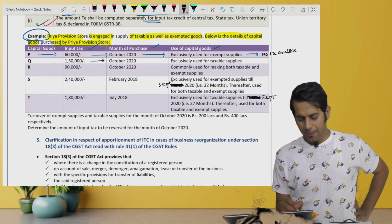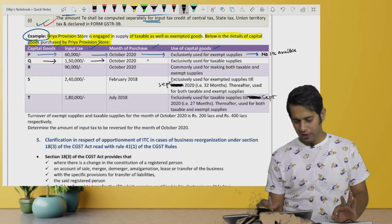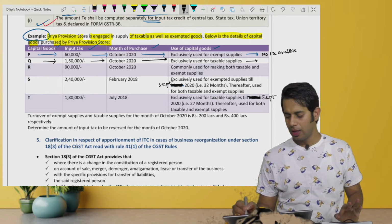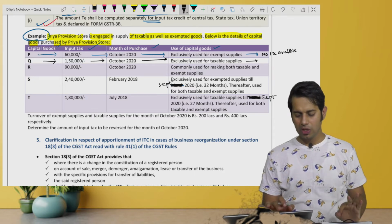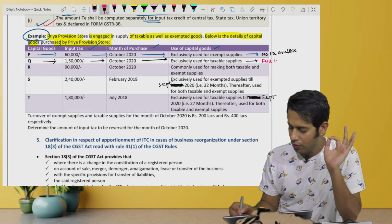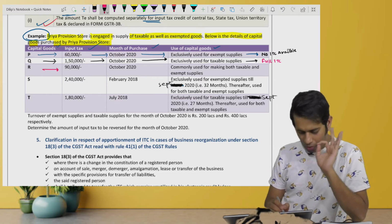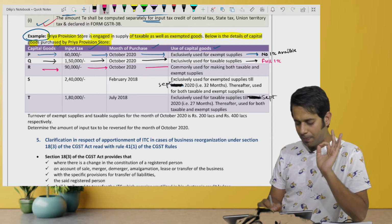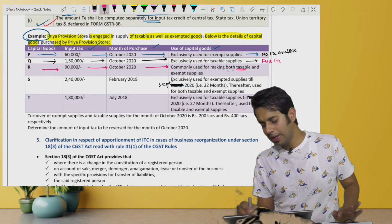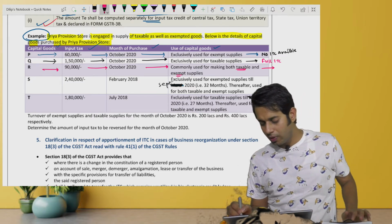Then I have purchased a capital asset called Q. The input tax with regard to that capital asset is 1,50,000. This was also purchased in the month of October, and is exclusively used for taxable supplies. Because it is used exclusively for taxable supplies, can I take input tax credit? Yes sir, you can take full input tax credit. Then there is capital goods R. ITC is 90,000, purchased in the month of October 2020. This is commonly used for making both taxable and exempt supply. Here what should I do?